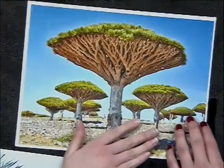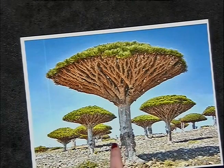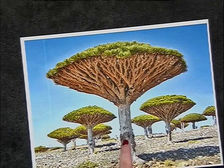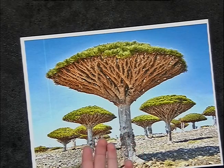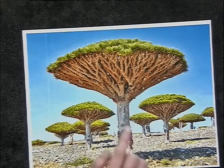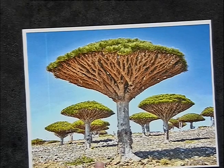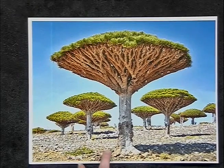I immediately noticed about this tree that it's got an unusual shape. The crown of the tree looks like an umbrella that's been turned upside down by a very strong wind. Actually, its unusual shape is very helpful to the tree, as the crown of the tree helps provide shade, which you can see right there. It helps its roots absorb water better. As you can see, it is in a rather dry climate from the background of this picture right here.